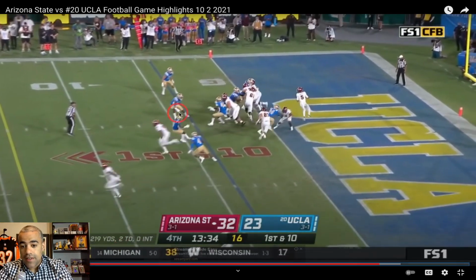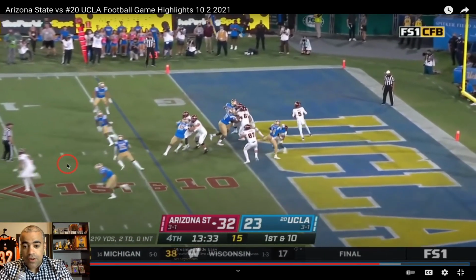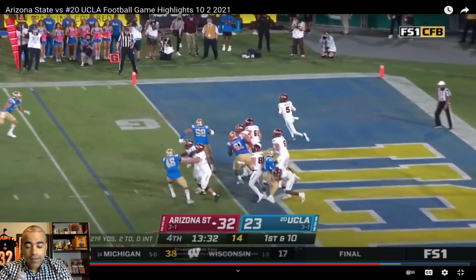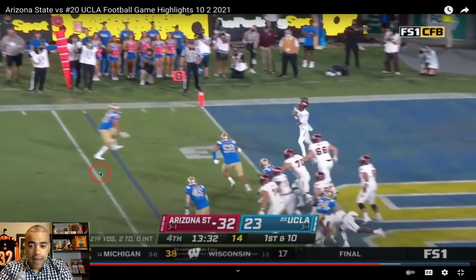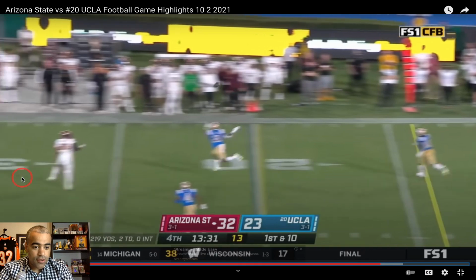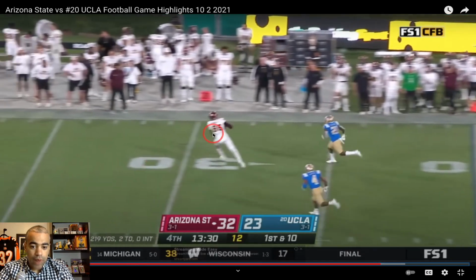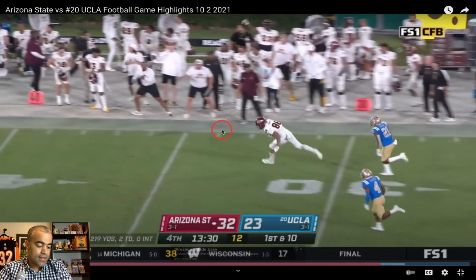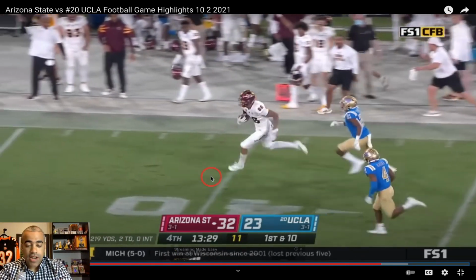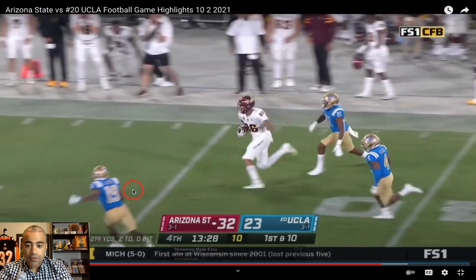So Arizona State decides to get aggressive, play action fake. Jayden Daniels rolls out to the right, and he actually throws an absolute dart on his off foot to number 86. And look at where this ball is put, right in the breadbasket. You can't throw the football any better than that. Hits him in stride, and Jayden Daniels was just so accurate in this game.